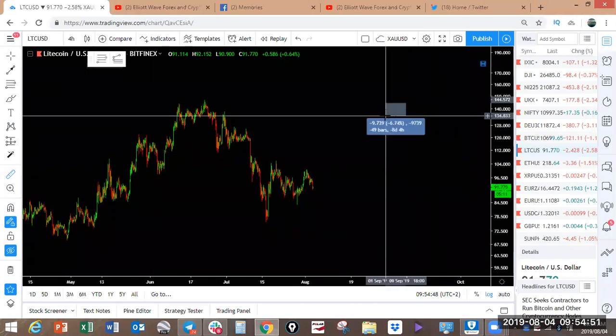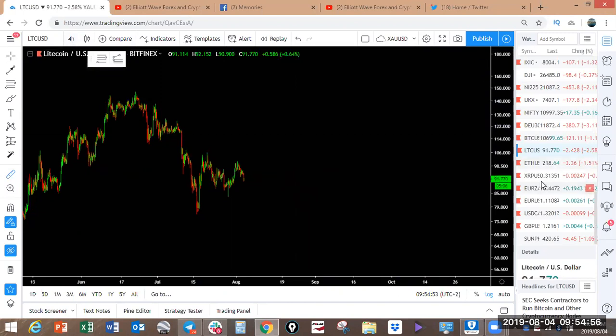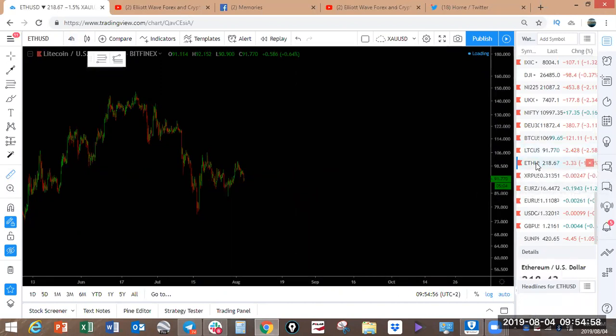Nothing much to trade here. Still looking, pulling back for the corrective structure. Right, Ethereum.